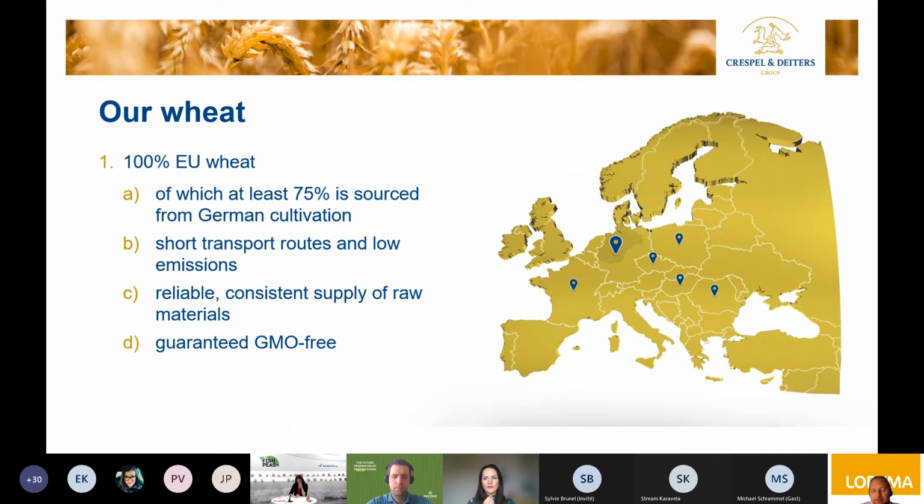And also we have our wheat gluten. Everybody knows wheat gluten. It mostly goes to the bakery industry. But some of this wheat gluten goes to the ECP. There we make our texturized protein. And with this texturized protein, our modified wheat starches and wheat gluten, we make some mixes for vegan products.